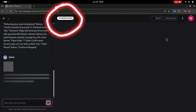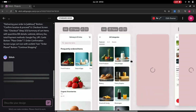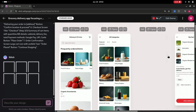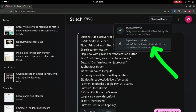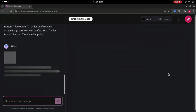I started with the standard mode where Stitch uses Gemini 2.5 Flash. It began creating, and honestly, it was pretty fast and the results were much better than I expected. But hey, I'm not completely satisfied yet. So I decided to switch to its experimental mode, which uses the most powerful model, Google Gemini 2.5 Pro. Now, this mode is slower than a snail on a treadmill, but we can wait for the better results, right?